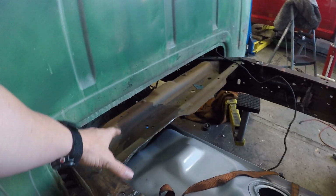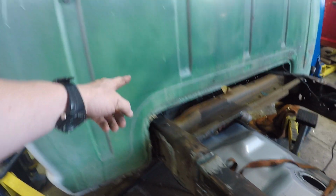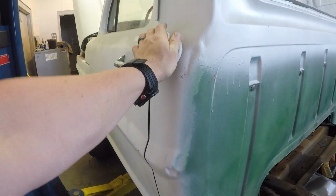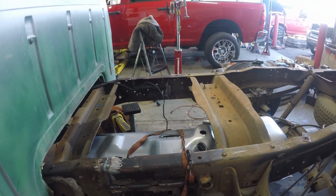But we're going to make a tank and then have it to where it goes all the way up here, to where we can actually use the filler neck and go up through here to where we can still use this guy, which I would love. Originally, that is what I wanted.